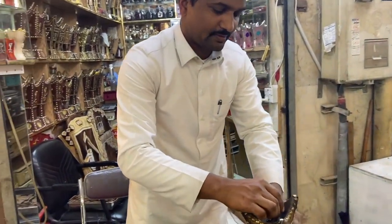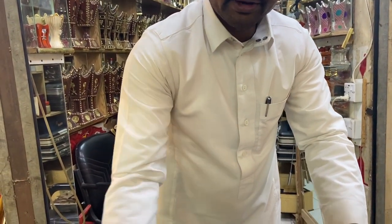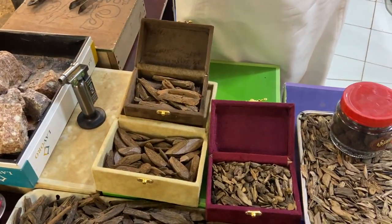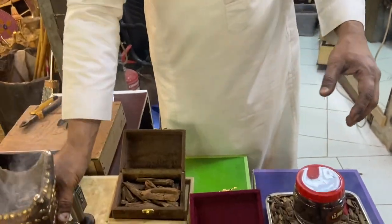Cheers, man. How is it? What is it? It is in local, what is it? Oak. One kind of tree. If you burn, then you know smell. Yeah, this smell. Okay, it smells good, huh? It's natural, sir. Natural trees.